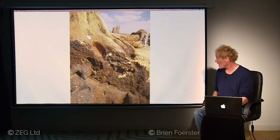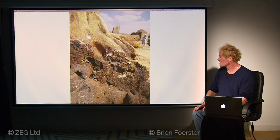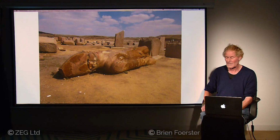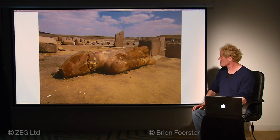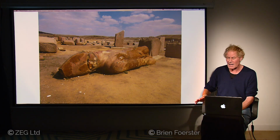And this is a close-up of that. You see the globular glass-like formations. So that was melted by at least 2,000 degrees Celsius. And another sculpture that has been hit by intense heat, darkening the surface, causing melting, causing portions to blow off. Nothing at Tanis is intact. It's all destroyed.